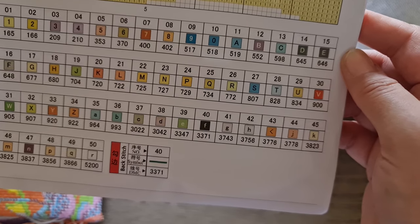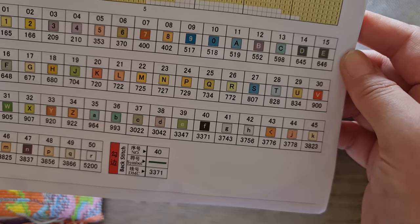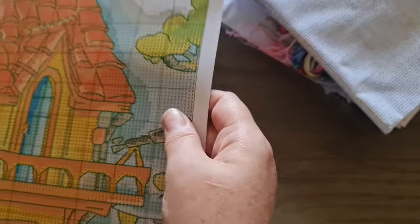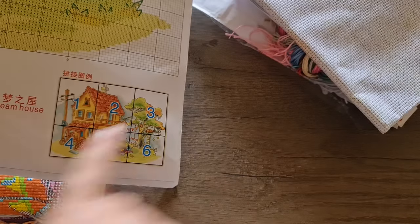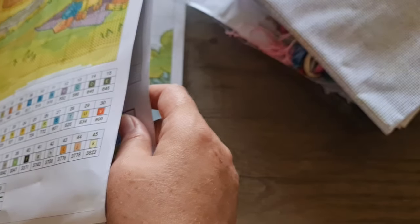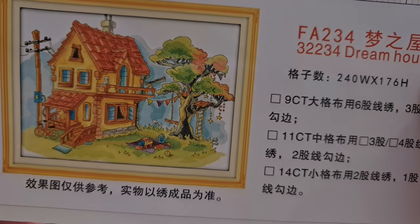We have some 3371, and we have B5200. But all in this little booklet, everything, and it's broken down there for you to tell you which page everything is on. So it's broken down into six pages. Oh, this is lovely. Really like this. That's another little picture. 50 colours, guys. Wow.